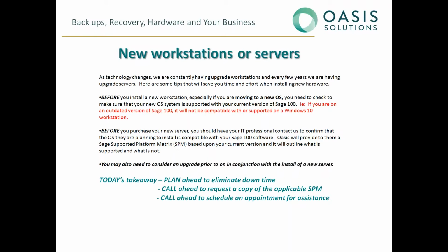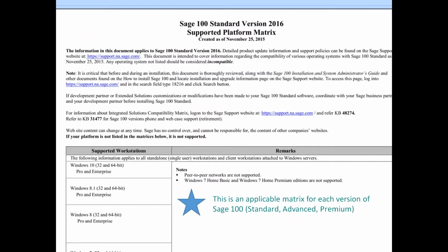What you should do is contact our support team and say, we're looking at getting a new server, we're getting bids, what do we need to be looking for? Then we're going to send you a supported platform matrix. There's a separate matrix for each version, whether you're on the standard, advanced, or premium version. It's going to show you what operating systems are supported and what type of workstations are supported. For example, Windows 7 Professional is supported, but Windows 7 Home Edition is not.